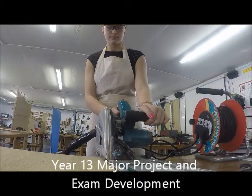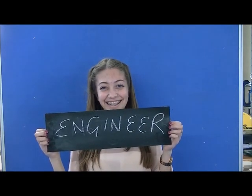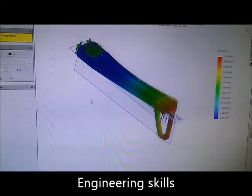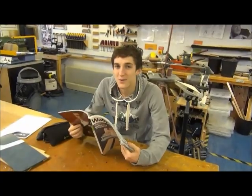I've learned to improve my hand tool skills and also my machining skills. For example, I used the table router for the first time and learned how to use the bandsaw, and all of that has just really helped with my project as well. We always get lots of support.